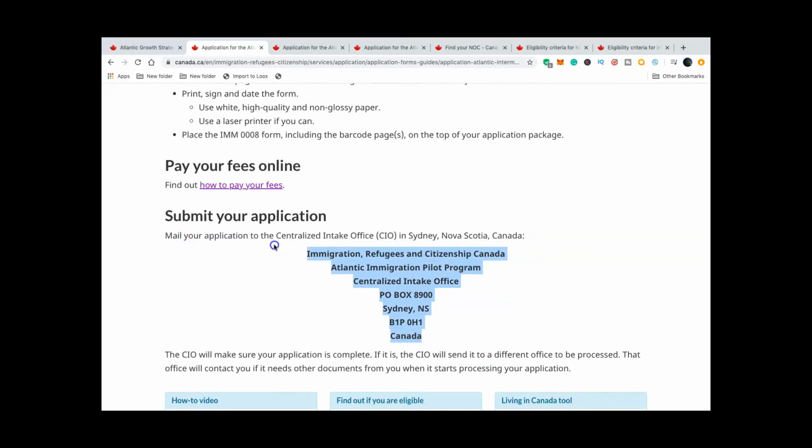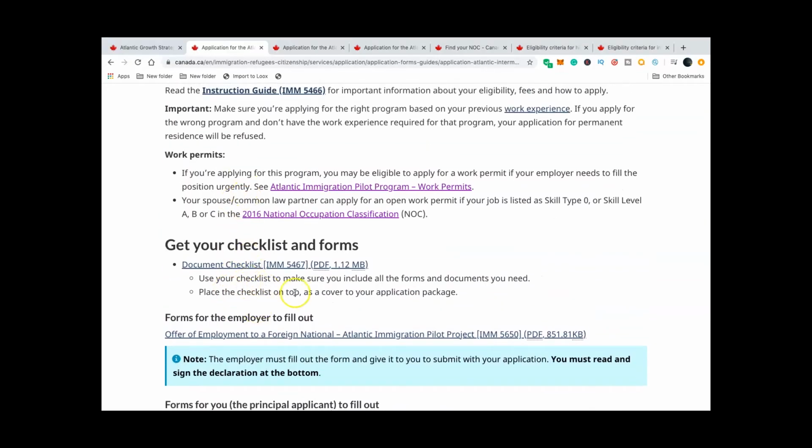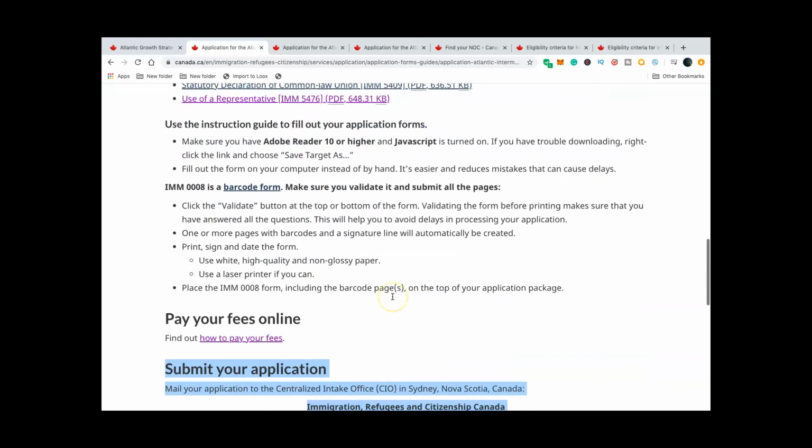So once you fill out all that information, print and sign. When you fill out, validate the ones that are needed, print, sign. You assemble all your documents following all these steps here. Like I said, use the checklist to make sure you include all the forms and documents you need. Place the checklist on top as a cover to your application package.